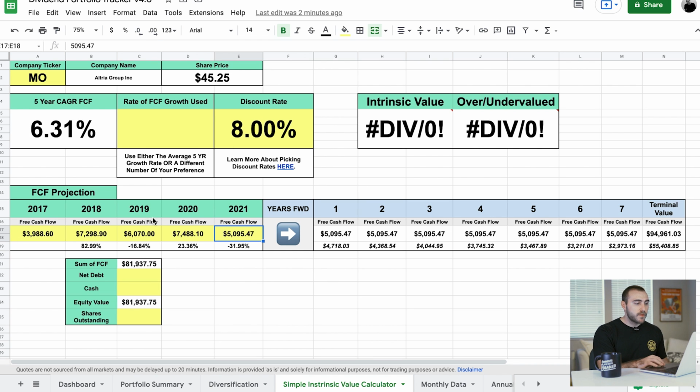All right, guys, now that we have put in the free cash flow for the last handful of years for Altria Group, you can see that this spreadsheet has filled out a little bit more. These are projections into the future for the next 7 years and beyond for what the free cash flow might look like based on a certain rate of free cash flow growth, which we can input and change based on what we think is going to happen for Altria Group.